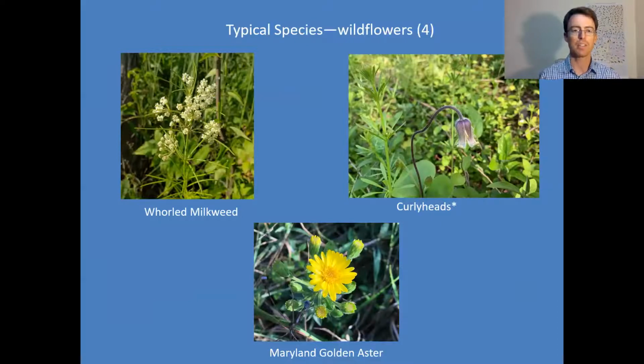Some other interesting species: whorled milkweed. This is a miniature tiny milkweed that we found in a couple of our clay hardpan sites with diabase bedrock. Curlyheads is another one of those species that prefers the clay hardpans, and it's a gorgeous clematis, you can see. Again, no source of seeds of that. Maryland golden aster was one that we found on sandstone sites. It's a beautiful flower, kind of difficult to get seeds for that too.